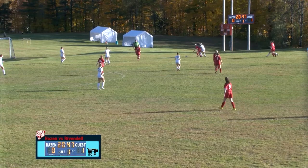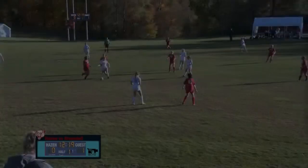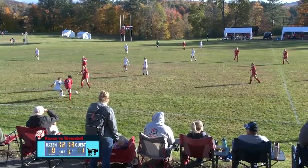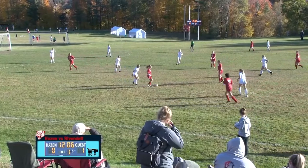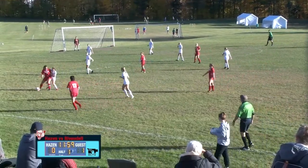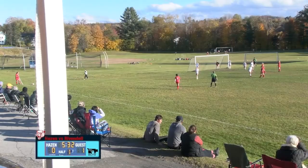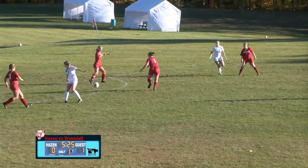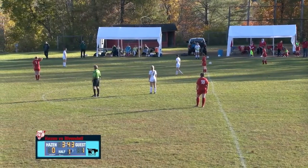Christensen on the chase in the corner. Gonna get the cross in maybe. See if they can do it right here. I believe in them right now. Sent into the middle, but no one was there. Maverick with a shot, just wide. Just off. Score.